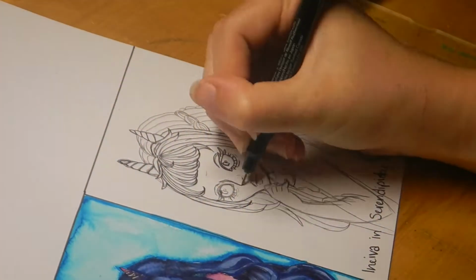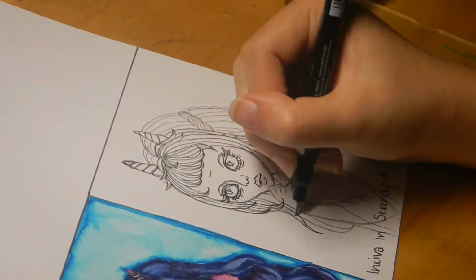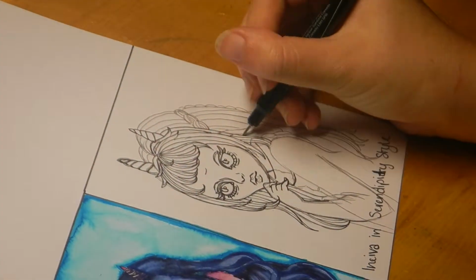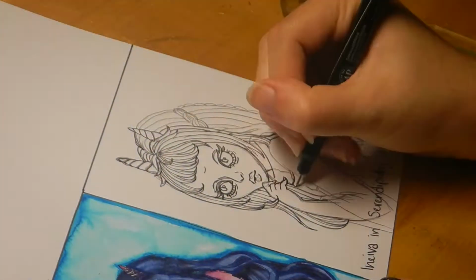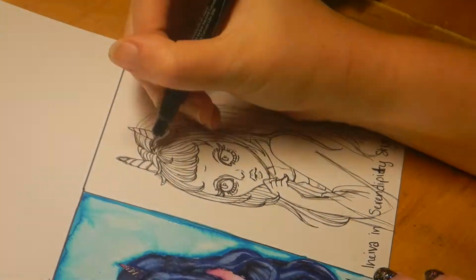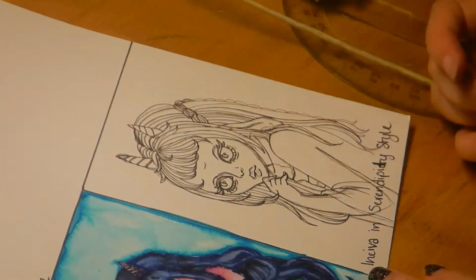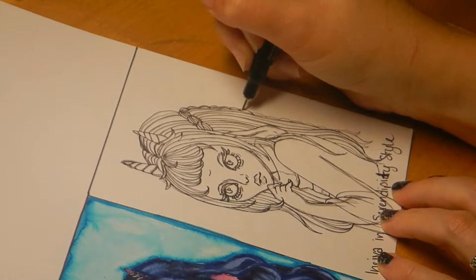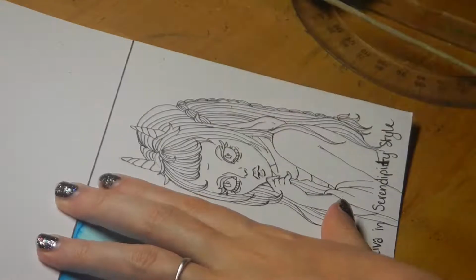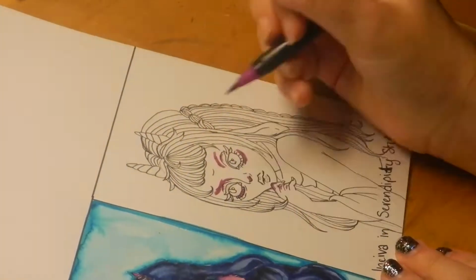Also with Serendipity's style, she doesn't use a lot of highlighting. I end up using a lot of highlighting on my piece of hers because I couldn't get her hair as bright as I wanted it to be in certain spots, so I had to bring that back in that way. But in general, I think she colors with colored pencil based on the texture of her images. I would guess that. It might be something else, I'm not entirely sure. But yeah, so then she's able to better highlight her images without going back in with pen later.